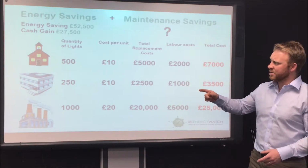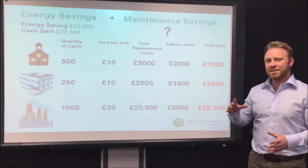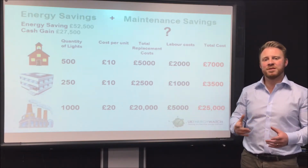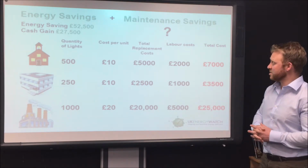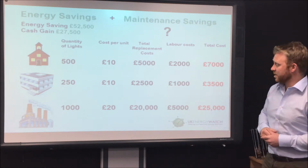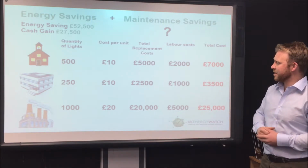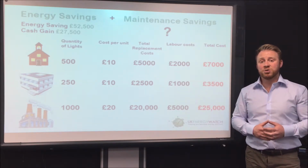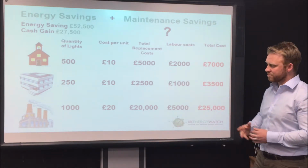Let's look at an office block. Fewer lights, perhaps 250. Again, on average £10 per replacement. Some might be higher, some might be lower, but let's just use that as an average. So the total replacement cost is £2,500. Labour costs, again, a local electrician comes out to replace them, so it's £1,000, let's say, for labour. So that's a £3,500 cost to the business every time a full cycle of changing the lights occurs.